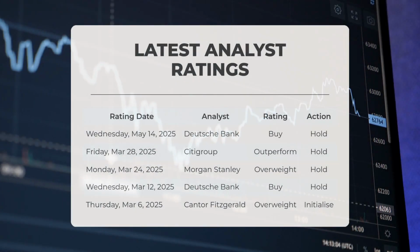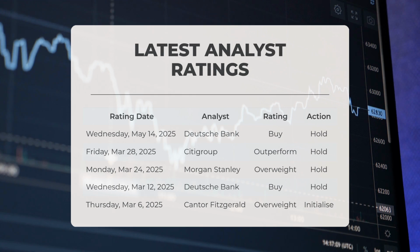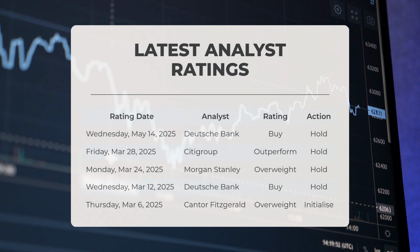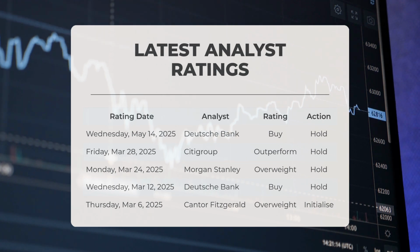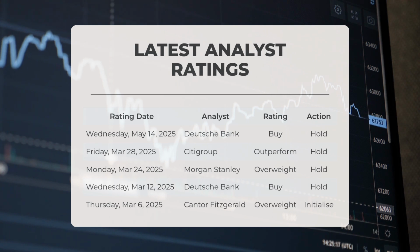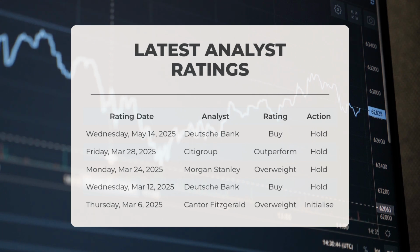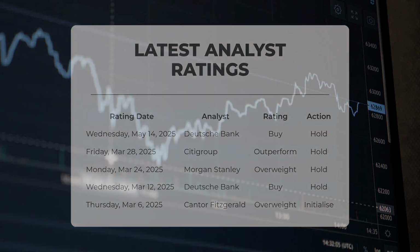Analyst ratings. On Wednesday, the 14th of May, 2025, it was reported that Deutsche Bank assigned Hood a buy grade with a hold action. On Friday, the 28th of March, 2025, it was reported that Citigroup assigned Hood an outperform grade with a hold action. On Monday, the 24th of March, 2025, it was reported that Morgan Stanley assigned Hood an overweight grade with a hold action. On Wednesday, the 12th of March, 2025, it was reported that Deutsche Bank assigned Hood a buy grade with a hold action. On Thursday, the 6th of March, 2025, it was reported that Cantor Fitzgerald assigned Hood an overweight grade with an initialize action.